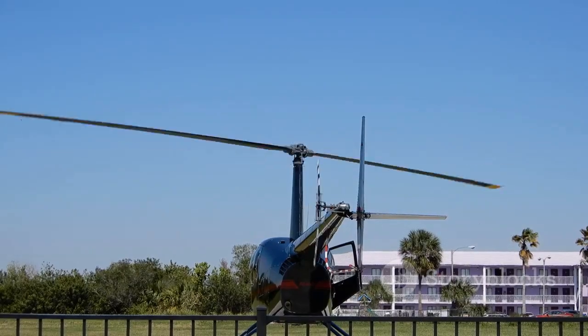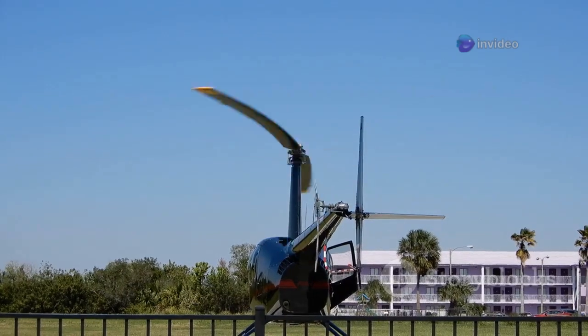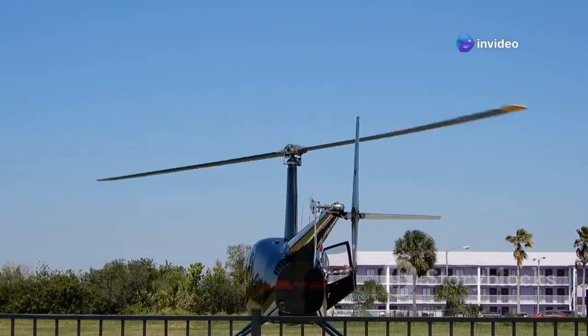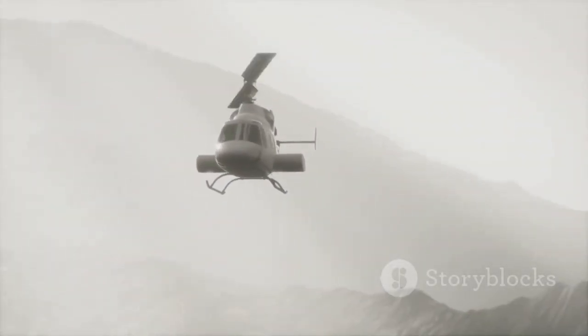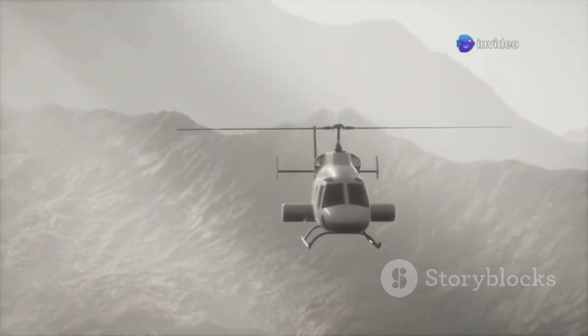These blades act like rotating wings, slicing through the air to produce the upward force we call lift. The faster they spin, the more lift they generate, allowing the helicopter to rise into the sky. But lift is only half the story. To truly master the skies, helicopters need more than just lift, they require precise control.